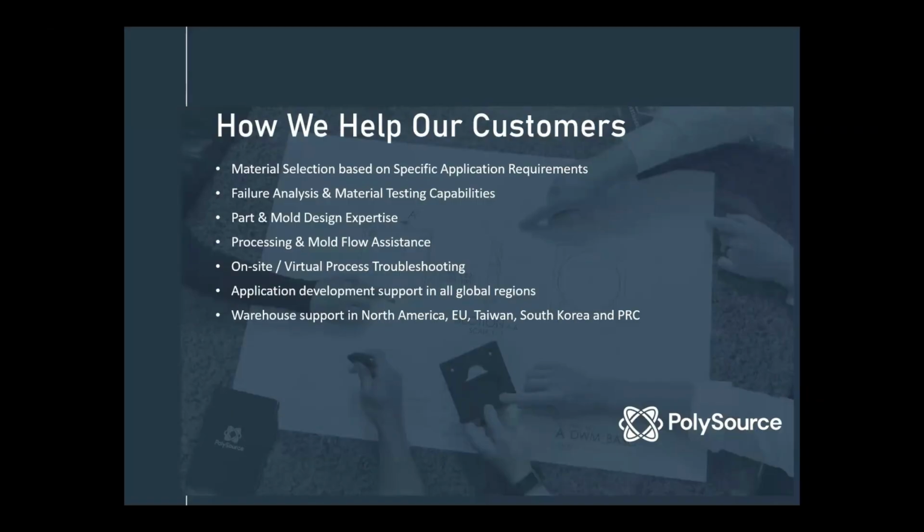Whether you're in the design stage needing help with material selection, working through an issue with part failures, or even just on the floor looking for troubleshooting assistance, Polysource offers support in all of these areas. We do a lot of development with OEMs in the US, and through our warehouse support network, we're able to supply these materials virtually anywhere in the world.